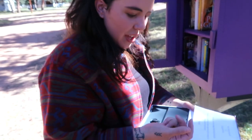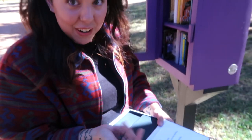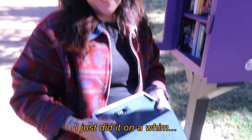We found the thing that she dropped. Dude, this is what it was. But do you see how I could have assumed that was gone forever? Y'all should probably change this password. Make it a little bit harder. I just did it on a whim. I was like, whatever.